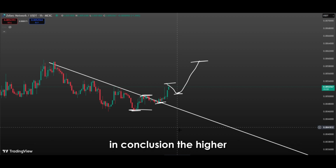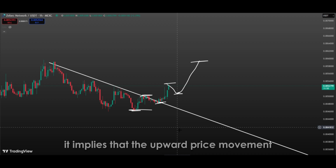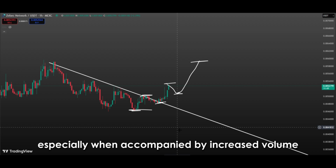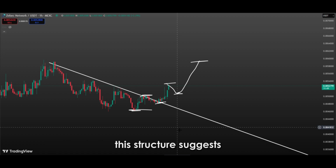In conclusion, the higher low and high structure signals a significant shift in the market, both technically and psychologically. It implies that the upward price movement may not be temporary but rather lasting, especially when accompanied by increased volume, positive indicator signals, and strong support levels. This structure suggests that the rally could be long-lasting.